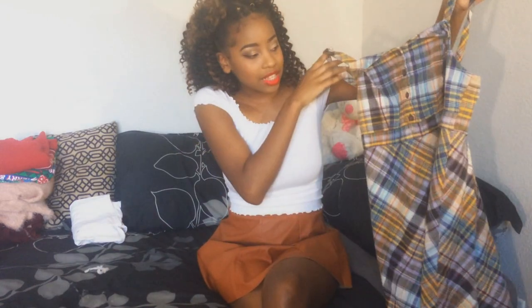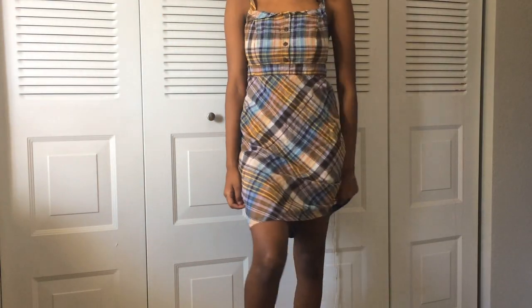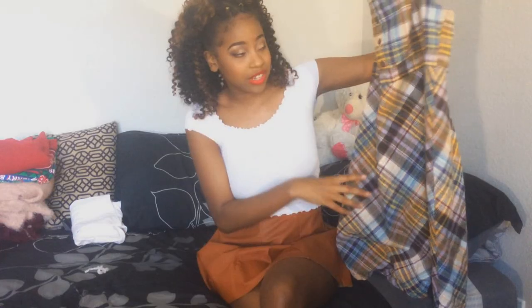The last dress I got is this little plaid dress, and it's really, really old school. It has mustard and blue and tan and all different colors with lavender and stuff in there. You can actually unbutton these buttons to show as much cleavage as you like. I really do like this, and you can layer this over a long sleeve shirt in the wintertime, or you can wear it in the summertime just how it is. I really like it because layering is coming back into style, even though we hated it when we were in second grade and our mothers used to make us do that.